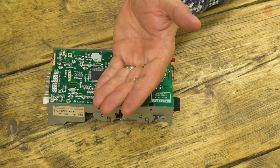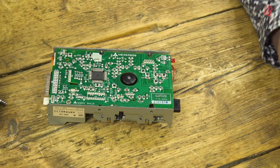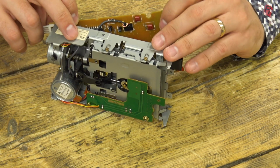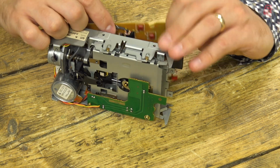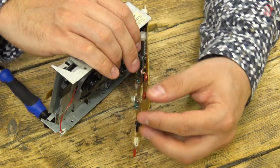Flipping the unit over, we're ready to remove the main logic board. The 2 screws towards the back of the drive are the same but have different washers. Trying to lift up the board, you'll find you're restricted, but that's just because of these wire clips holding these cables. You can easily bend them up and down to remove and replace the cables.